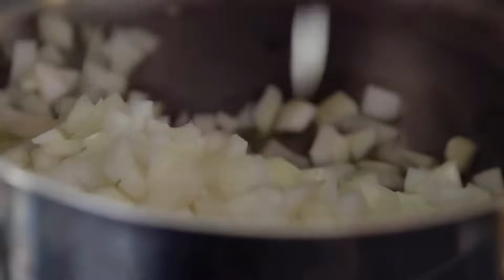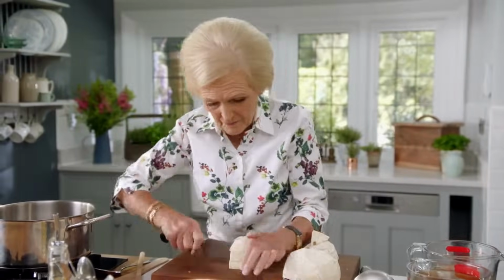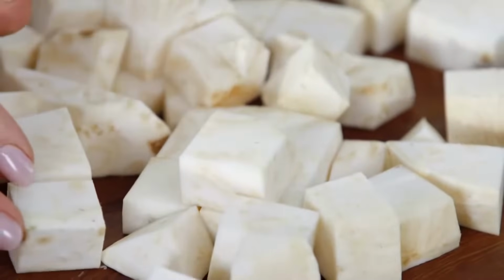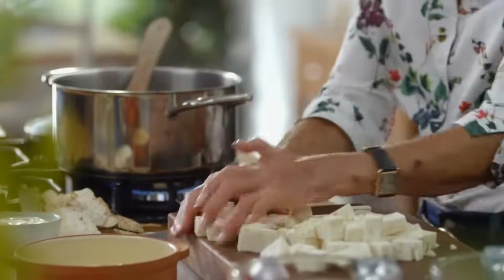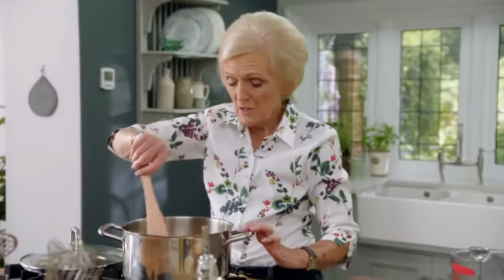Slowly soften 2 chopped onions in butter. Make sure they're on a low heat. Then cube the celeriac. You only need to do this roughly. The one thing that hits you at this stage is that it's a strong smell of celery, which I love. Add the celeriac to those delicious onions and pour over some of your favourite stock. Give that a stir and gently simmer until all that is absolutely tender.